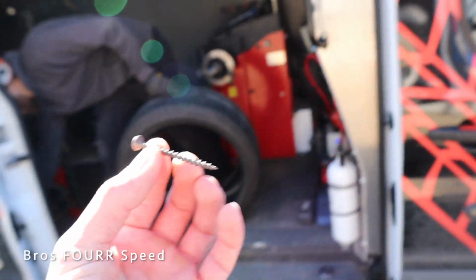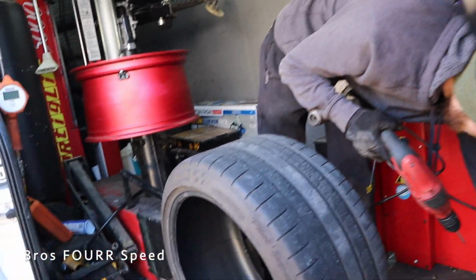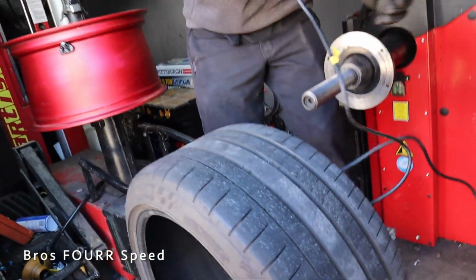Well, there we have it guys, a 2-inch decking nail. So now he's gonna drill it out to make it a little bit smoother, that way we can fill it all in.